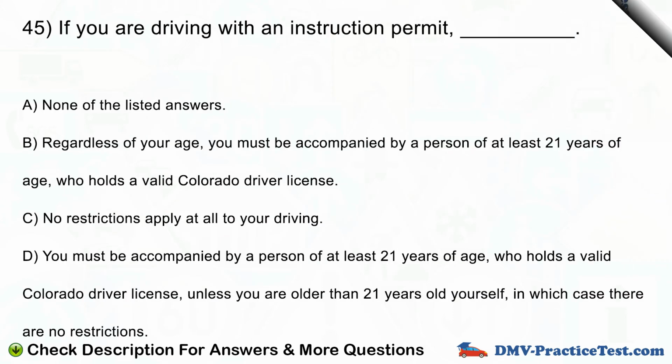Question number 45. If you are driving with an instruction permit, blank. A. None of the listed answers. B. Regardless of your age, you must be accompanied by a person of at least 21 years of age, who holds a valid Colorado driver license. C. No restrictions apply at all to your driving. D. You must be accompanied by a person of at least 21 years of age, who holds a valid Colorado driver license, unless you are older than 21 years old yourself, in which case there are no restrictions.